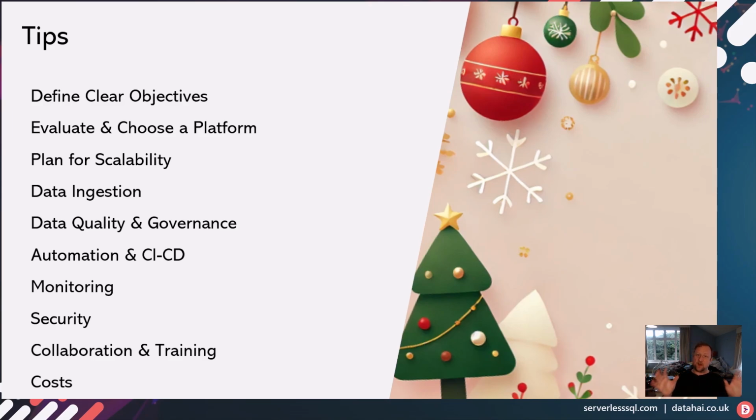So today, the 10 tips are going to cover a broad range. We're going to go through some objectives. Why do you want a cloud data warehouse? We'll have a look at a platform, scalability, ingestion, data quality and governance, how to look after your data, what continuous integration and continuous delivery mean for you in the cloud warehousing space, the importance of monitoring and security, what you're going to do in terms of training and collaboration, and costs. That's the last one that I want to end on, especially with cloud data warehousing. So we'll come on to that as we get in.